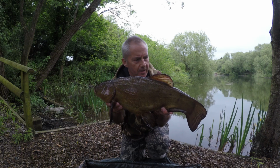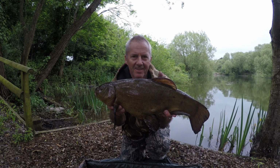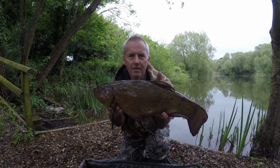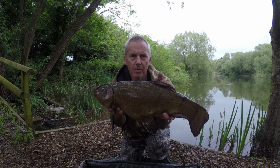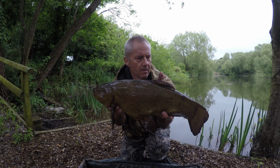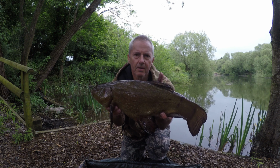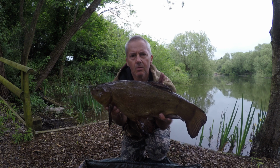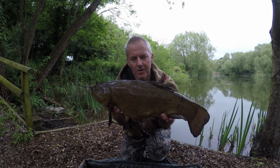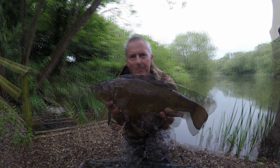Oh, look at this one. He's been in the wars a bit, hasn't he? I suspect he's probably spawned a little earlier in the year, probably only a few weeks ago. Got some nasty scars on him, especially on this side, and quite marked up. But a chunky old fish. It's 6'8" this one, 6'8" male.